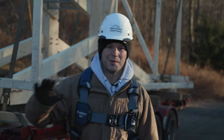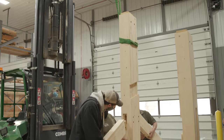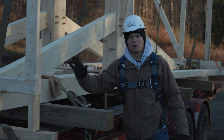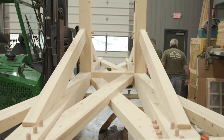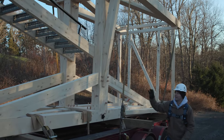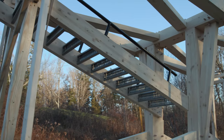If you want to talk about a unique timber frame project, this is it. A timber frame tower. This is the base of the tower. We spent the last few days in the shop constructing the base of the tower. This is all Alaskan yellow cedar glulam. It's one of the most durable wood species in the world, perfect for the outdoor environment for this tower. You can see everything is all authentic mortise and tenon joinery with oak pegs, really steep braces, a really neat design. You also see here that we've got a ladder that's going to eventually make its way all the way to the top of this 24-foot platform.